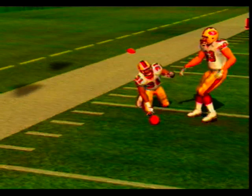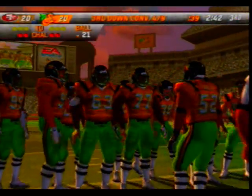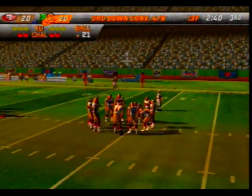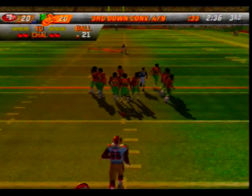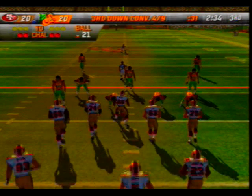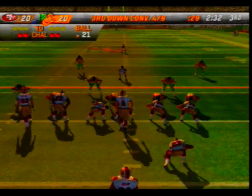You can't have a good running attack without blocking. But blocking alone won't get you what you need. You got to have a back who can find the holes when they're there. Ball on their own 21. Ball on the 21-yard line.